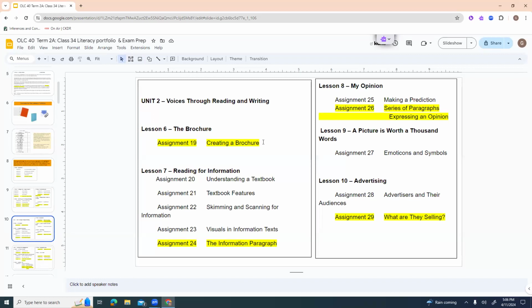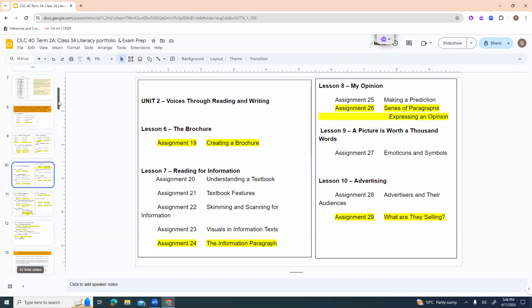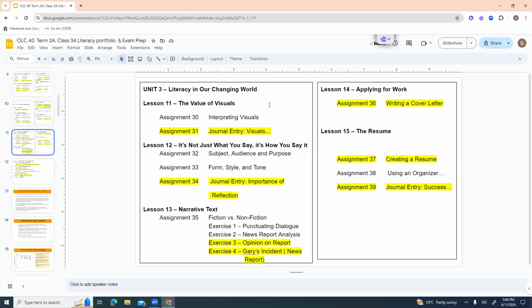Lesson 8 is the series of paragraphs expressing an opinion. We had a choice between: should men who fathered a child be forced to support them legally and financially, or, if someone was incarcerated as a youth, should they have to do community service and write an apology letter in order to make restitution? Lesson 9, you don't have to hand anything in. Lesson 10, you would hand in Assignment 29, which is what are they selling? That's the one where you were commenting on either the ad with the girl in the red dress or the Hulk. Okay, then you move into Unit 3.